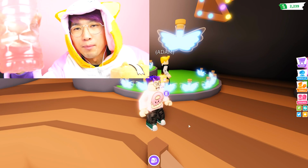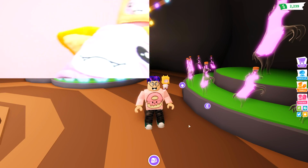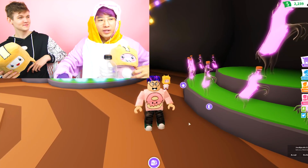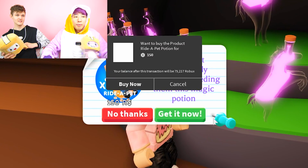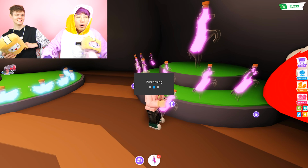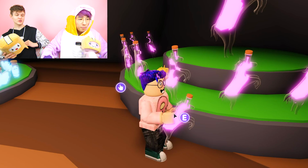Now, I just drank some of the rideable potion. Now, I'm a rideable foxy pet. Foxy's riding. I'm flying. I think people will trade really nice stuff because you can only really get this stuff through trading or spending Robux. So a lot of people who don't have Robux will trade a lot for it. We don't have a use for these potions, so we gotta trade them all away. I'm gonna buy a ton. I'm gonna buy like 10 of each. I think people will trade some really rare stuff.